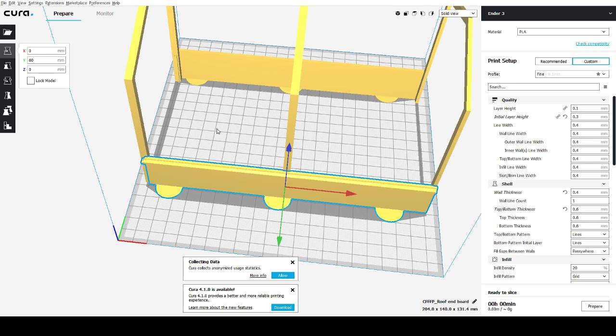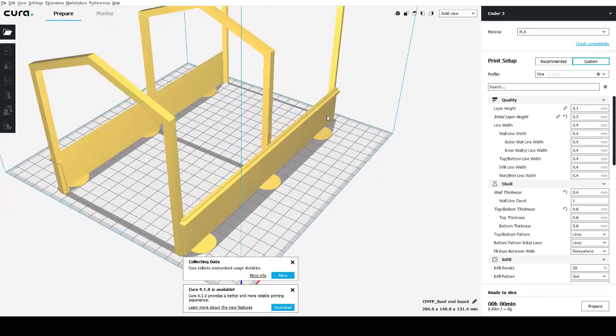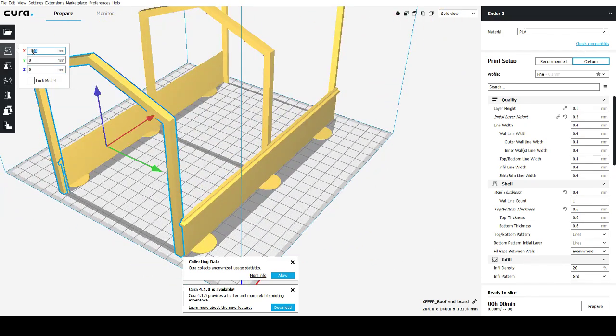And that's how they're gonna like print? It's not how they're going to print, but it's how they should end up in the long run.